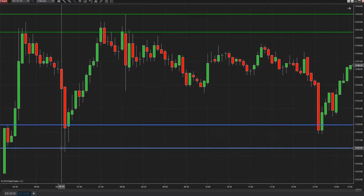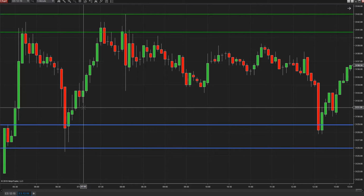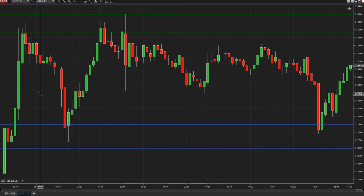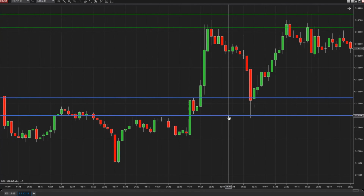Full transparency, I didn't love this move right back here to 26. I said that before, I said it during, I said it after. It was what it was. It's not the highest probability type of trade that we get with prediction points, and it does happen.